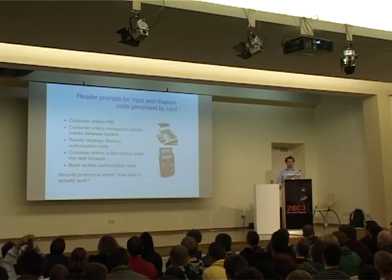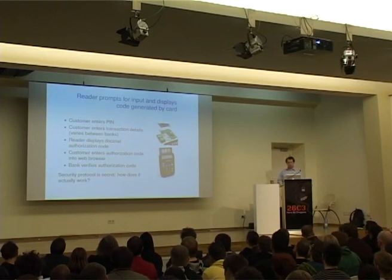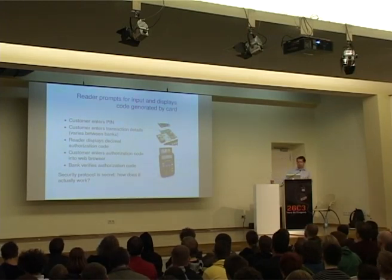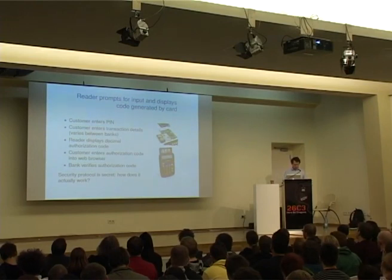They're shipped out in big boxes by the banks. The card reader asks for your PIN. If you type in the correct PIN, it continues. You then are asked to enter some details about the transaction, and then the card reader will display an authorization code. It varies between 6 and 8 digits, depending on the bank. And the bank checks if that authorization code is correct, and if it is, it allows the transaction to go through.